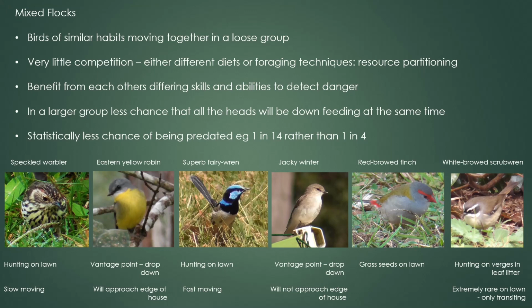So what I'm trying to get at here now is that you can end up with mixed flocks working your yard. A mixed flock is where you have birds of similar habits moving together in a loose kind of group, and there'll be very little competition between them. They'll either have different diets or different foraging techniques, and this is called resource partitioning. They'll all be trying to exploit one broad resource, but they'll be doing it in different ways. So it's kind of partitioned out between them.